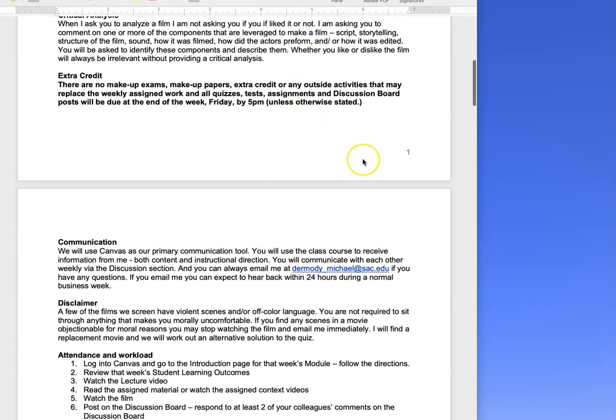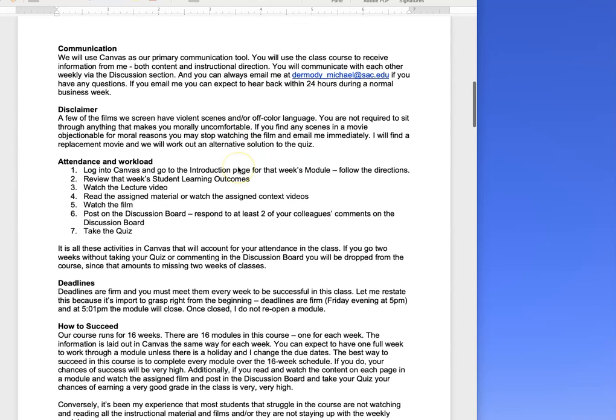Really important, just mention this, there are no extra makeup exams, there's no makeup papers, there's no extra credit in the class other than the first 2 weeks, and I'll explain that in a few minutes. But this happens every semester, even though I say this every semester, I still will get people that say, I'm 20 points away from a B. Can I write a paper? My answer is always, always no. I'm sorry, you can't. That's the way this course is designed from the beginning. And part of the success in the course is keeping up with it each and every week.